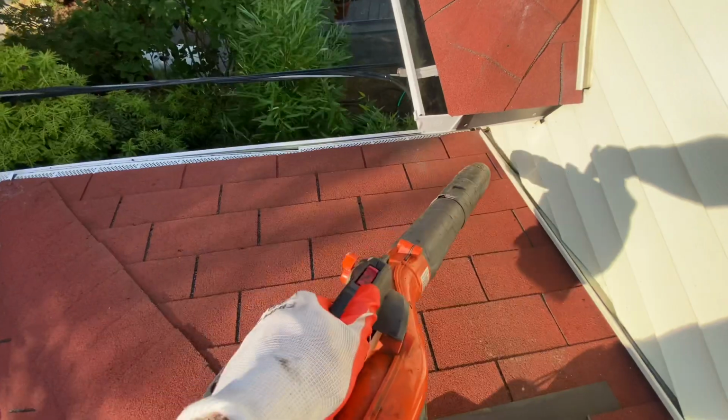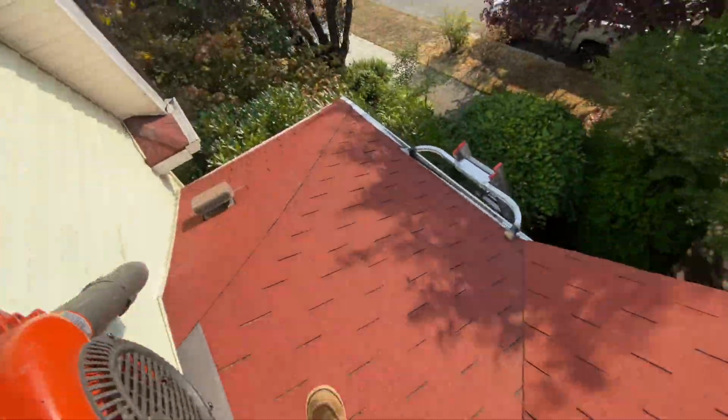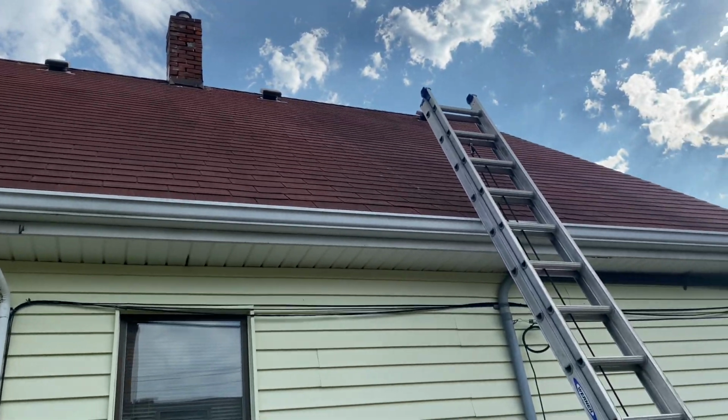And then this guy had a lot of trees below. That's one thing that I don't know if I mentioned enough: when you're cleaning up a house and you're blowing out a bunch of stuff, if they live in the woods or if they have a bunch of trees around them, you can make a little bit more of a mess because it's just going to land in the trees.